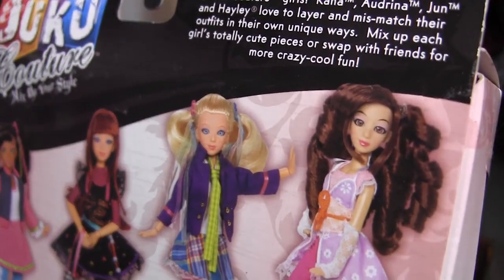Let's start off with our doppelganger here. So I was a little confused. After I finished filming the video of her, I kept looking at the box and I was like, she looks so different in the face. And you can actually see it, probably see it better on the back of the fashion pack here. Here is what June looks like in all of the pictures that are on the backs of the fashion packs, the doll boxes, the accessory packs.